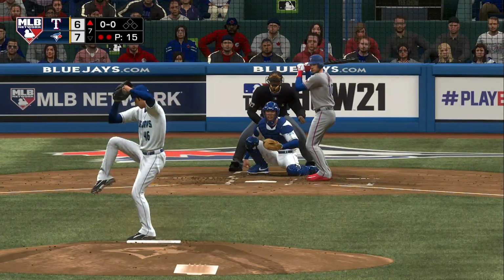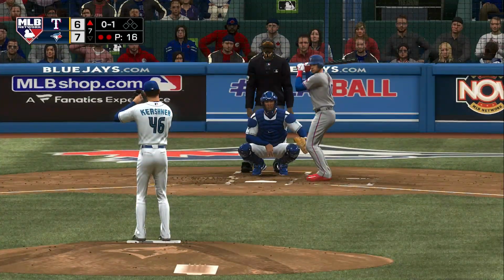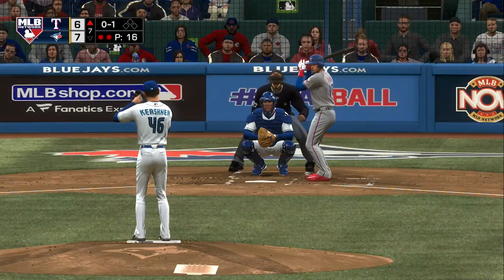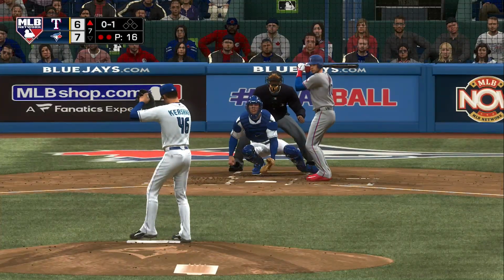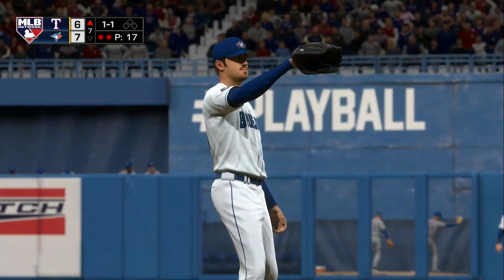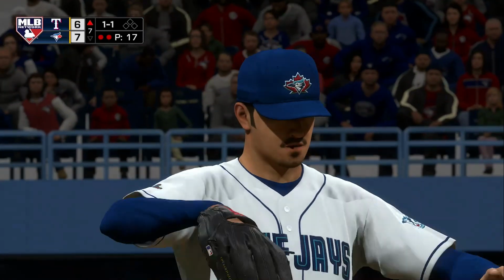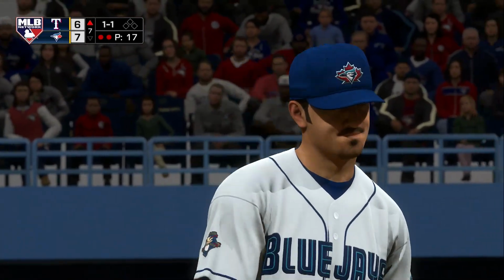First pitch on its way. Clearly off with his timing on that one. A swinging strike. A little bit low that time, maybe outside as well. Hey, that backdoor breaking ball just missed. He had a chance to run it to 0-2.